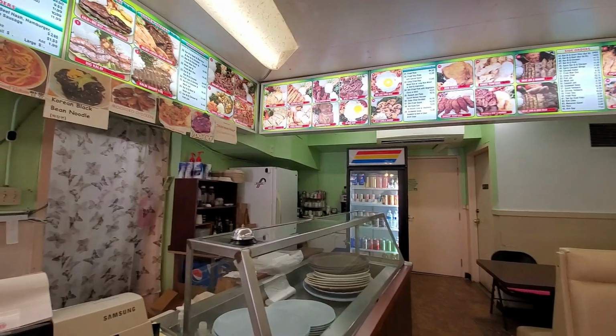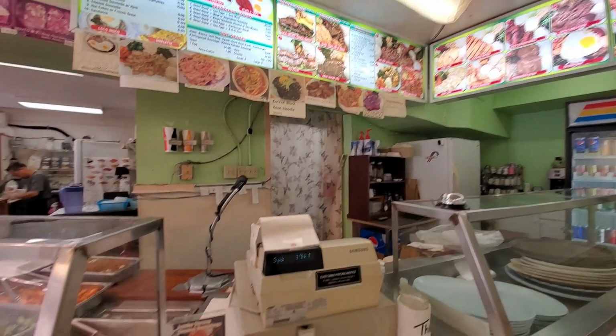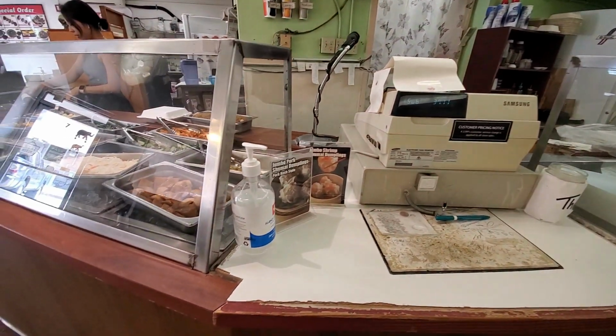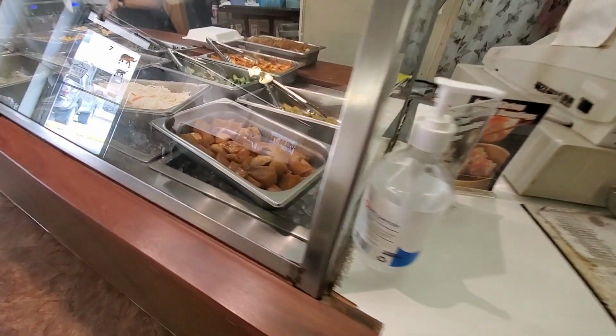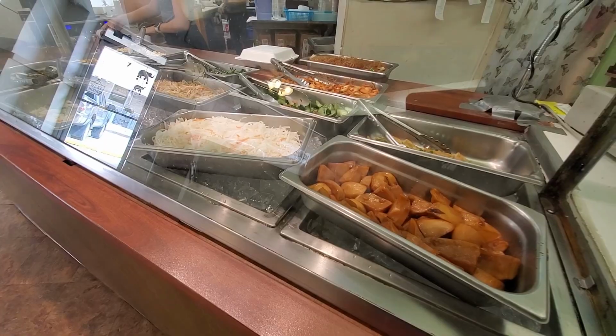Walking in there, it's super clean. There's actually a lot of places to sit and eat. And there were a few people eating some Korean food. So it's nice and air conditioned in there. It's just like a typical Korean place where they have the vegetables that you can choose, 4 choices if you get a Korean plate lunch. But like I said, it's not just Korean food.